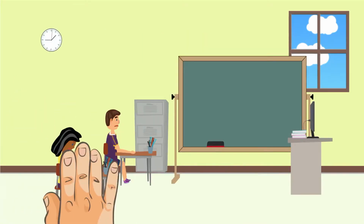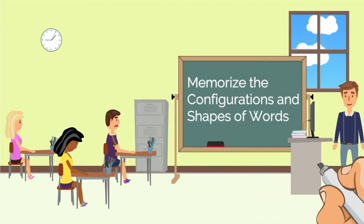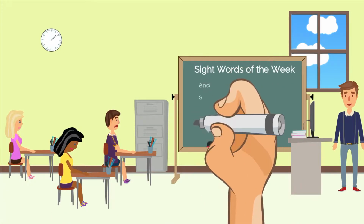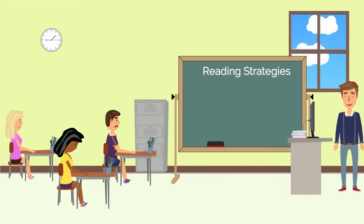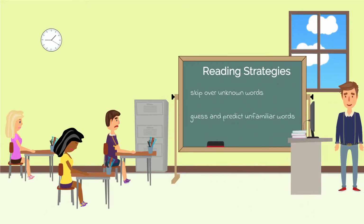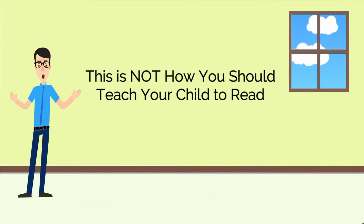In schools and everywhere else, children are encouraged to memorize the configurations and shapes of words. In the earlier grades, children bring home from school a handful of sight words to memorize each week. Various reading strategies taught at schools encourage children to skip over or guess unknown or unfamiliar words. Parents, this is not how you should teach your child to read.